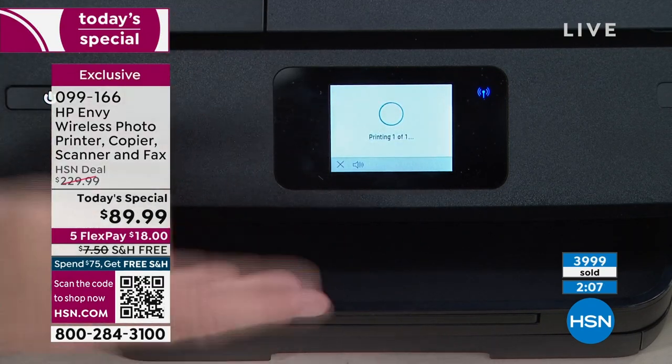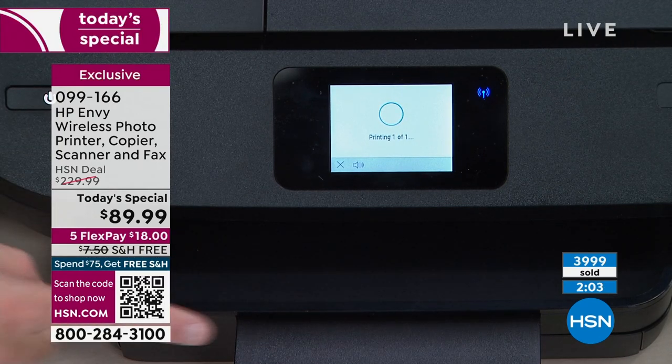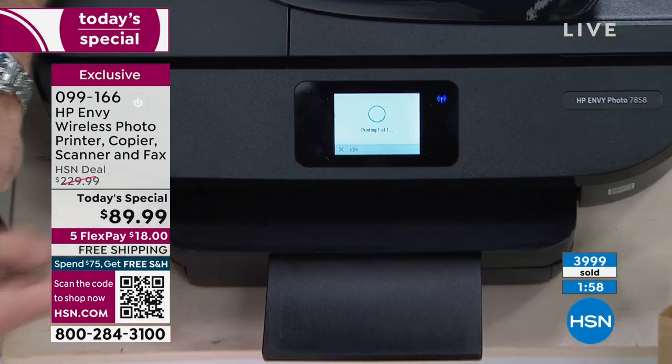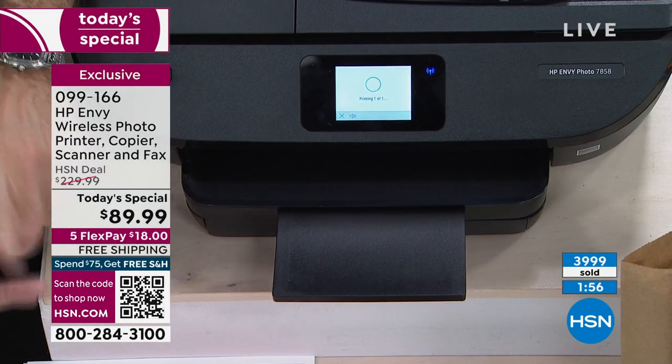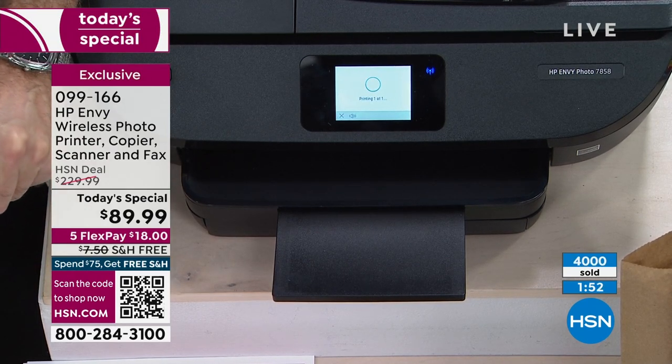Now that's a photo print. It'll probably take maybe 60 seconds or something like that. We'll have a print here for us in just a few minutes. See, the arm just automatically comes out, so it's ready to catch anything, whether it's a 4x6 or an 8.5 by 11. It's an extraordinary printer at an extraordinary value.